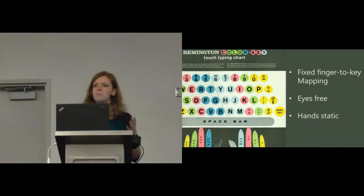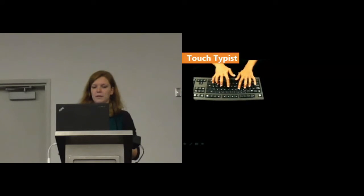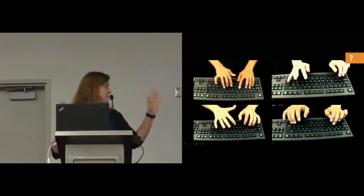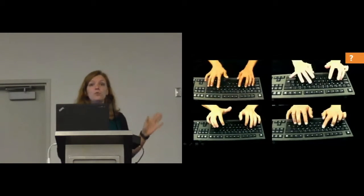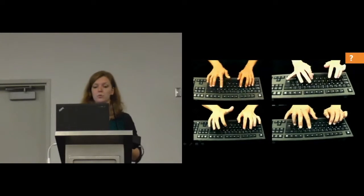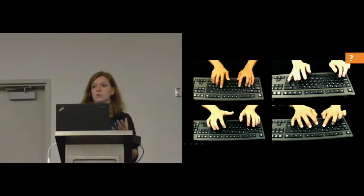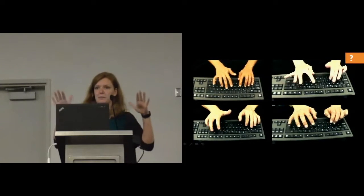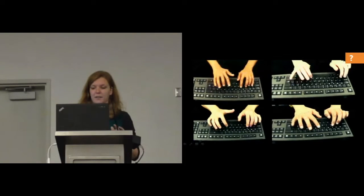And we know this system pretty well. As I said, it's been around for more than 100 years, and also research knows quite well about it. But what if you don't do the touch typing system? What if you do something like this? Maybe move your hands around much more than those touch typists were trained to do, or you only use one finger of the hand, like the guy there on the left, put the other to some weird angle.